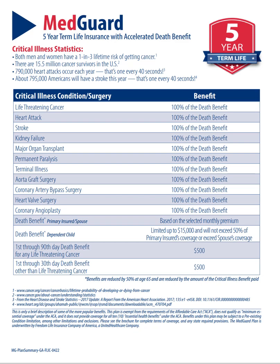So this policy will pay out 100% of the benefit for life-threatening cancer, heart attack, stroke, kidney failure, major organ transplant, permanent paralysis, terminal illness, aortic graft surgery, coronary artery bypass surgery, heart valve surgery, and coronary angioplasty. If you should pass, that lump sum will be paid to a beneficiary that you name in the application. If you have any of these issues in the first 90 days of having the policy, it's only going to pay out $500. So that benefit can be anywhere from $10,000 to $99,000.